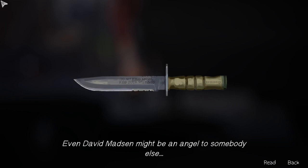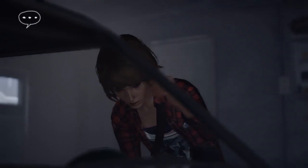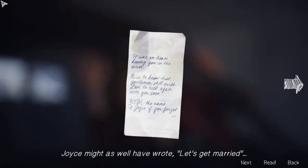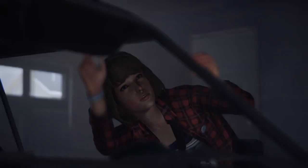Even David Madsen might be an angel to somebody else. Well, he's been helping out a couple of people, and they've been bad choices so far. Joyce might as well have written "Let's get married." That might be a useful password.